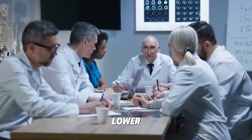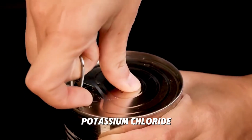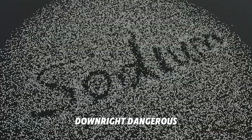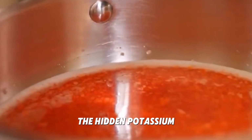Not low, just lower. To make up for the drop in salt, some companies add potassium chloride. That potassium salt might be okay for the young and healthy, but can be downright dangerous for those on kidney medications or ACE inhibitors. The hidden potassium load can quietly push blood chemistry into chaos.